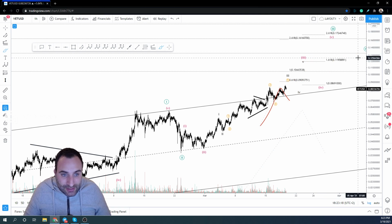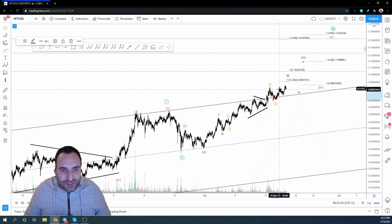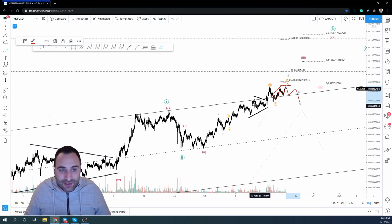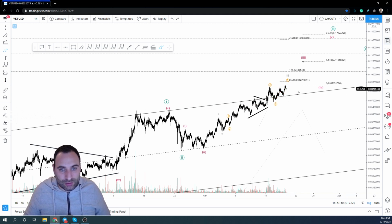Now, in case, of course, we start turning lower now, it means that this is 1, 2, this is 3, 4, and this is 5. And we ended up here, guys, because we registered a fresh high. And that indeed means then that we're going to start seeing a correction. And the first level that we should be looking at would be 0.06. Okay? That's it for that one as well.